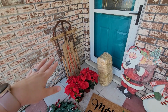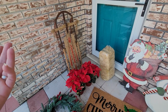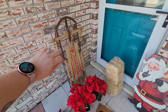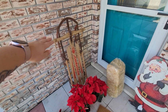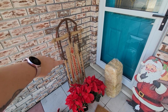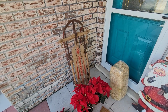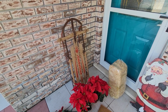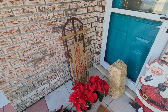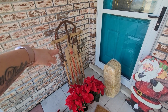We live in Florida, so we don't have snow, but we come from Nebraska, where it does have snow, and this was actually my dad's sleigh. Now I will say that he is Iowa raised, Nebraska born, but he had this as a little boy, and I kept it and brought it with us because I thought it would make some really cute decor. Obviously, we're not going to be using it down here, but I just thought it would be super cute to use as decor.